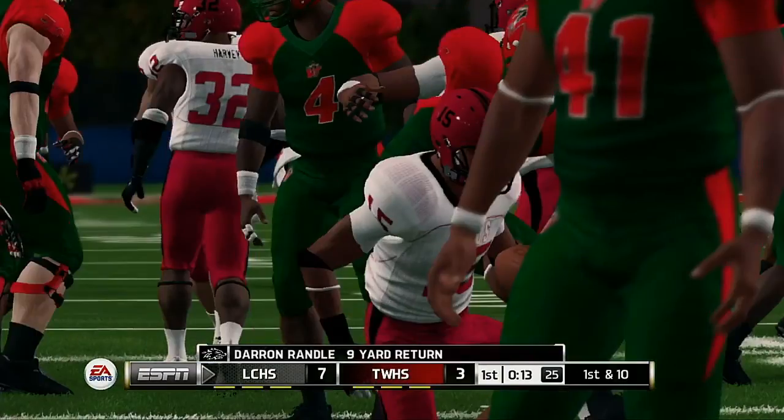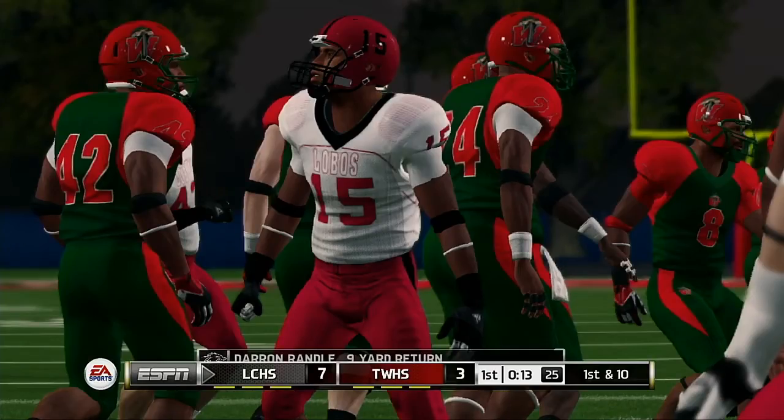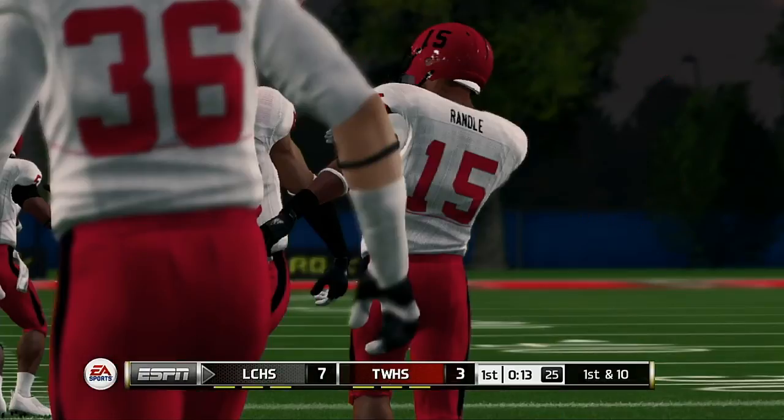So we got a look. Well, Brad, early it looked like there was an opening there, but the seam closed quickly. And offense is back on the field after running the ball very well on their last drive. This offensive line really opened up some big gaps for the running back last time.